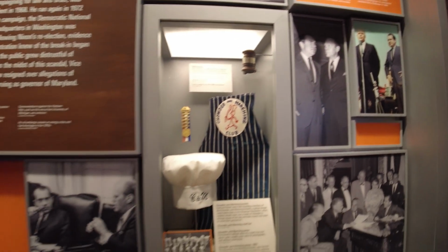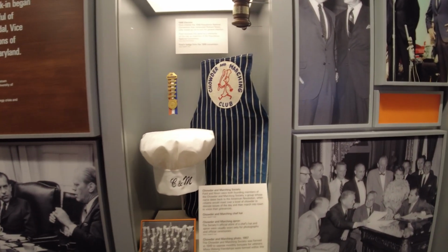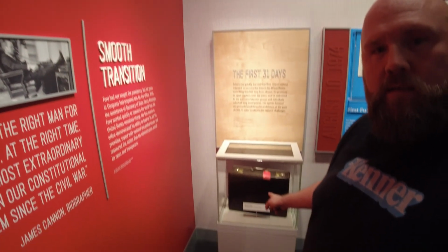Gavels right there. But these are the kind of things that you're going to see in presidential libraries and museums, these trinkets, these things that are given to presidents and people in power. There's far too many to have in a personal collection for these guys. So that's why these libraries are great. They're able to archive these things. And there's Ford's briefcase that he had when he was president.